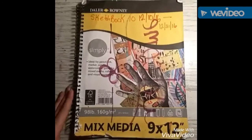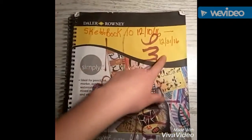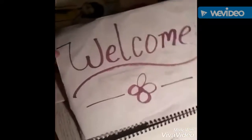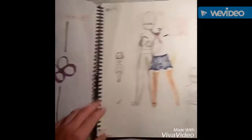Just no. So this is sketchbook number 10. It's from the 10th to the 31st. So let's get into it. On the first page, I just did welcome, and this one is falling apart too, the cover.